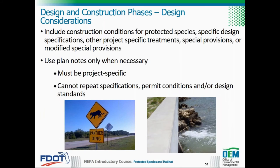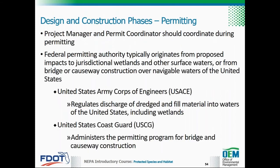Project commitments may include construction conditions for protected species, specific design specifications, for example, the construction of wildlife crossings or wildlife crossing features that can minimize take, or other project-specific treatments such as exclusionary fencing or non-standard curb heights. In some cases, special provisions or modified special provisions may need to be considered. Plan notes are only used when absolutely necessary and must be project-specific and cannot repeat specifications, permit conditions, and/or standard designs. During PD&E, any potential species issues should have been addressed with resource agencies and project commitments made. Therefore, it is important that the project manager and permit coordinator coordinate during permitting.